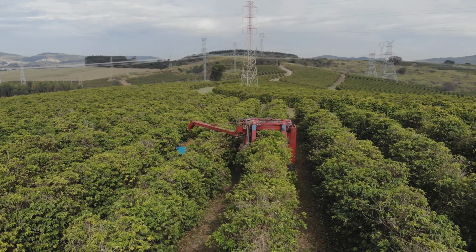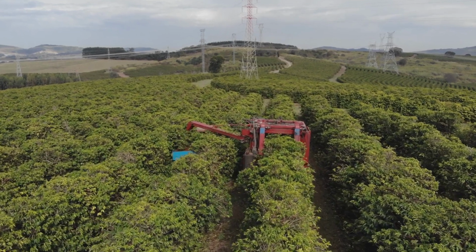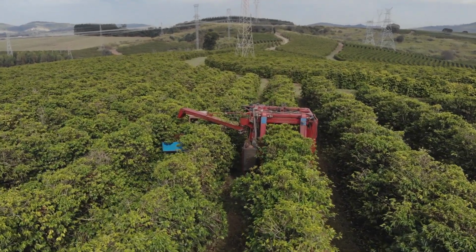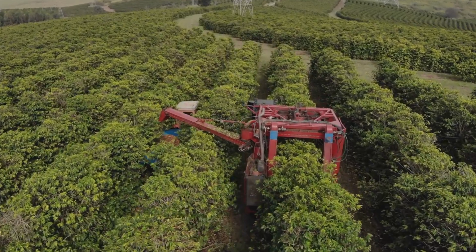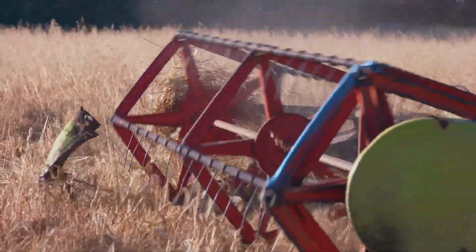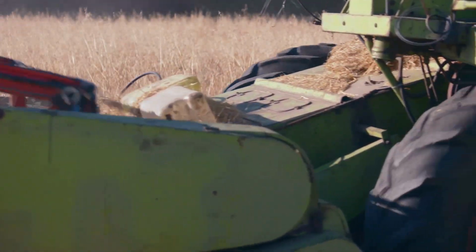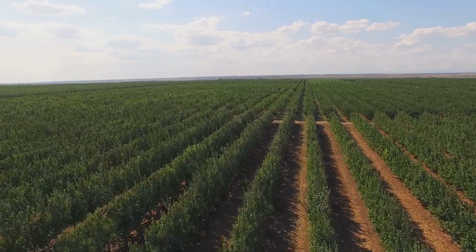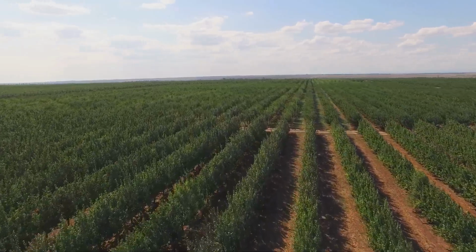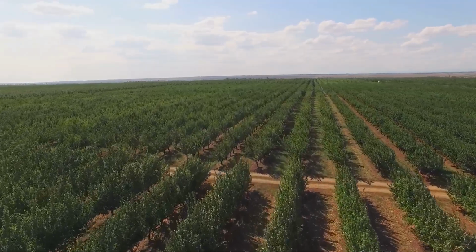Meeting this global demand requires serious technology. Advanced agricultural machinery and innovative farming techniques are now essential to keep up with the ever-growing appetite for avocados. Gone are the days of simple hand-picking. Today, farmers rely on state-of-the-art equipment to harvest avocados efficiently and effectively. We're talking massive orchards and high-tech machinery. These advancements have revolutionized the way avocados are grown, harvested, and brought to market.